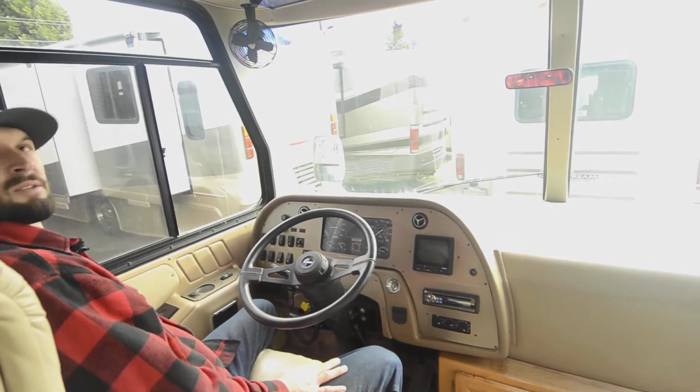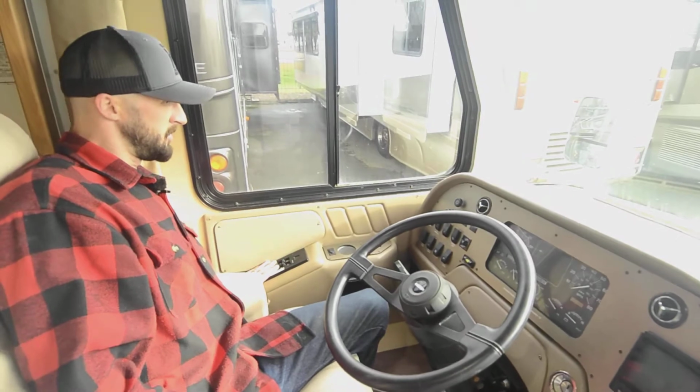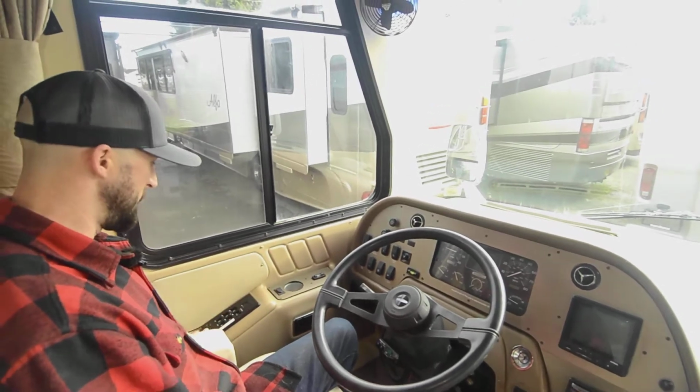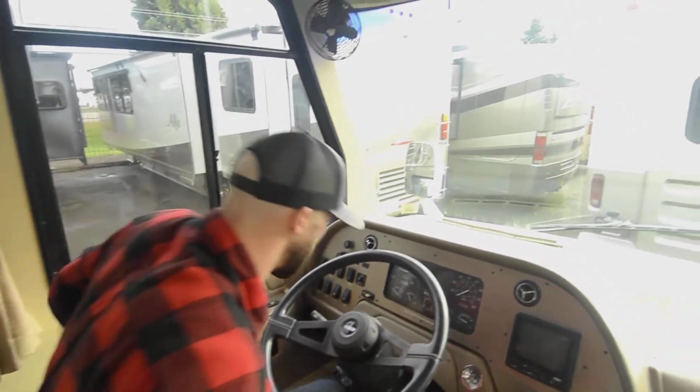And then here, just Allison 6-speed transmission. That's Allison 2500, so it should hold her on the road nice and easy. But nice setup there. That's what you want to see in a rig, is those controls. That means it's an Allison. That means you're doing okay.